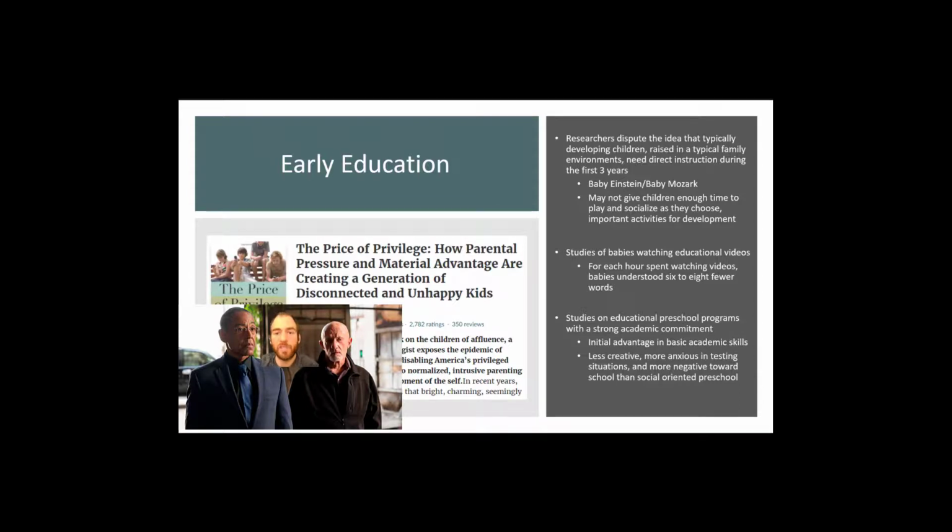Well, one issue researchers argue is that this may not give children enough time to play and socialize as they choose, important activities for development. So, like we found out, symbolic representation, pretend play, having imaginary friends are all important features of development. They aid with social development. They aid with cognitive development. And ironically, by stripping children of that playtime can actually harm development. Studies of babies watching educational videos: for each hour spent watching videos, babies understood 6 to 8 fewer words. So the idea here is I'm gonna put my kid in front of YouTube and they're gonna learn, whatever.